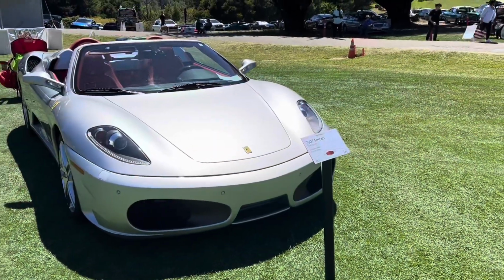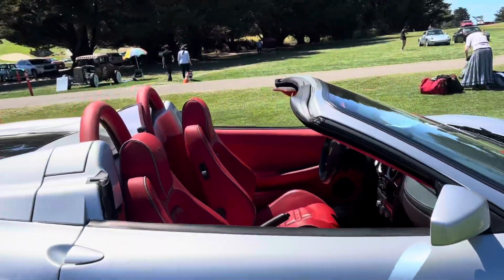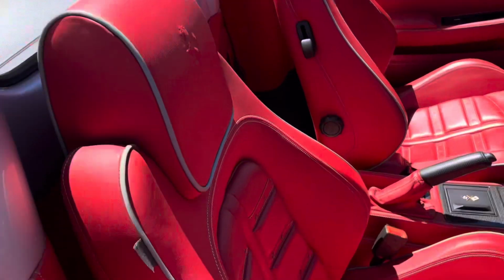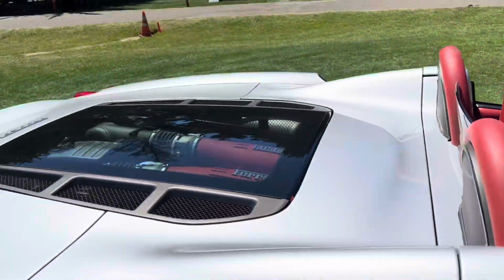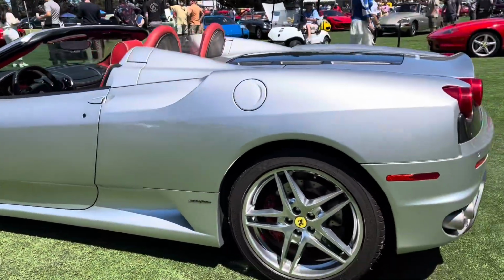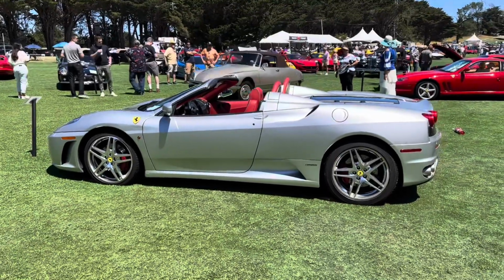Let's give you a quick look at this 07 F430 Spider. This color is incredible. The red guts in there, sport seats. The roof is removable. I love it. Look at that. That double stitch Ferrari emblem right there. See the motor in the back. This is the right car. 246 Dinos. 50 all over it. Big brakes. Vented up front. It's a really nice car.